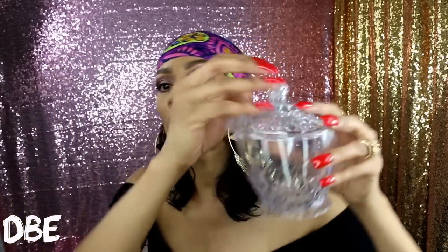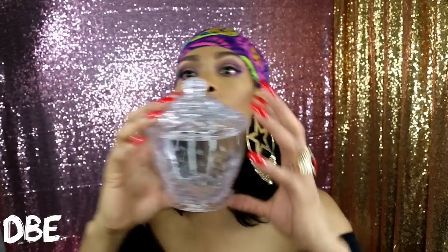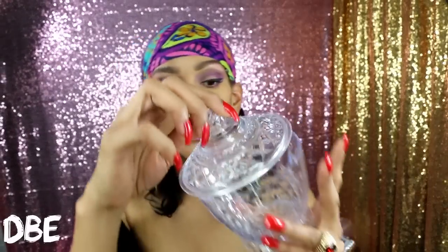Okay, so if you see these little candy dishes, be sure and pick them up because they're scarce. Okay, I never see them anymore. This one is from last summer. I only bought one. Why I only bought one, I don't know. Maybe I bought more than one, but I only have one now. So if you see these, pick them up if you like the tops for plastic DIYs.